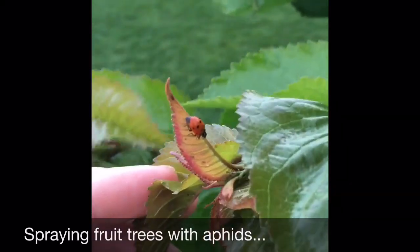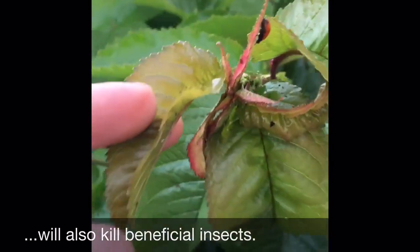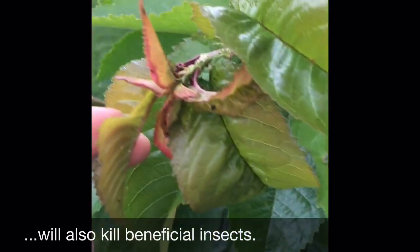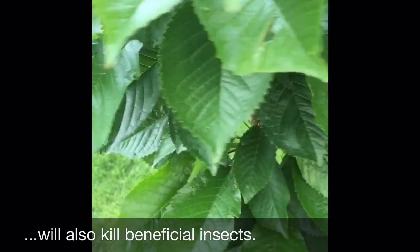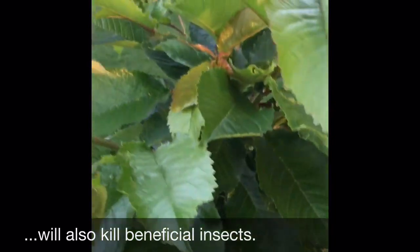And so we don't want to spray this tree to eliminate the aphids, because if we do, we're going to kill the ladybugs. We're going to kill the ants. You might think ants aren't a bad thing to kill, but unless they're getting in your house, they are beneficial. They do clean up after us. They don't cause any harm unless they get in your house, that is.